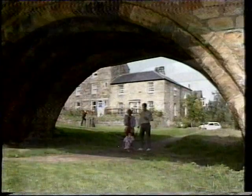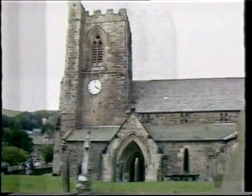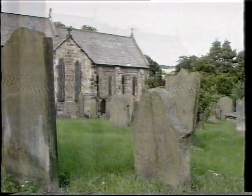There are prehistoric forts on the hills all around. It was an important Saxon settlement. And the name, Rothbury, is Danish, Viking. So you can see there have been layers and layers of history taking place here. But apart from the bridge, and of course the church with its typical Northumbrian long 13th century chancel, there aren't many really old buildings left.